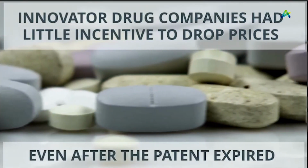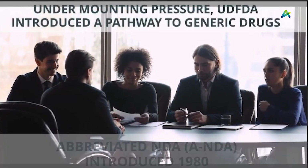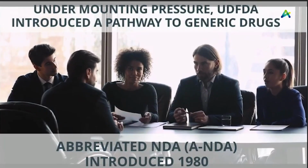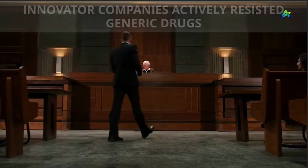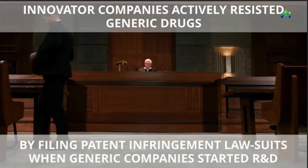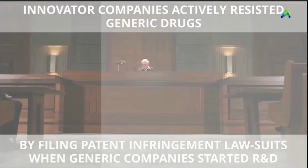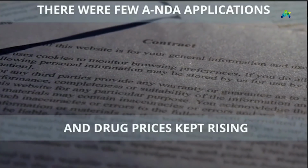Under mounting public pressure, the US FDA came up with an abbreviated new drug application, or ANDA, for cheaper generic versions of innovator drugs in early 1980. But the innovator companies were actively resisting generic drugs, primarily by filing patent infringement lawsuits as soon as R&D work started on a generic version. There were very few ANDA applications and nothing was happening to high drug prices.